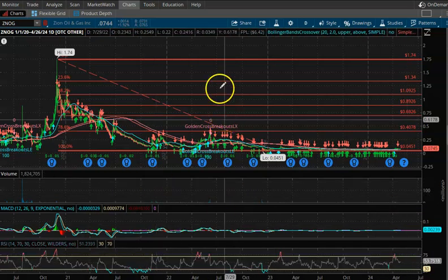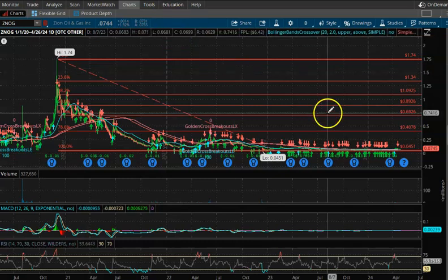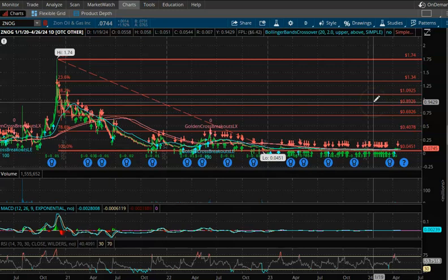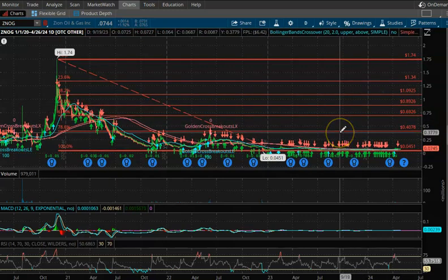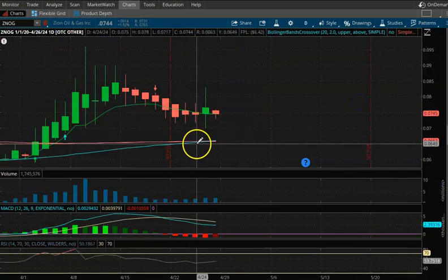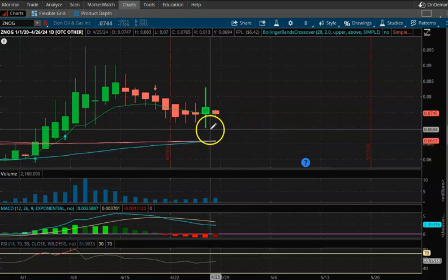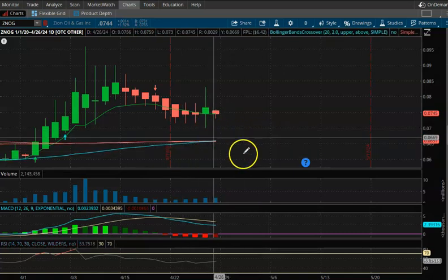This is the daily chart dating back from January 1st, 2020 all the way through Friday of this past week, and we've been keeping an eye on the Golden Cross breakout indicator. As you look closer, it's at a really crucial point. It looks like it's barely crossing over.